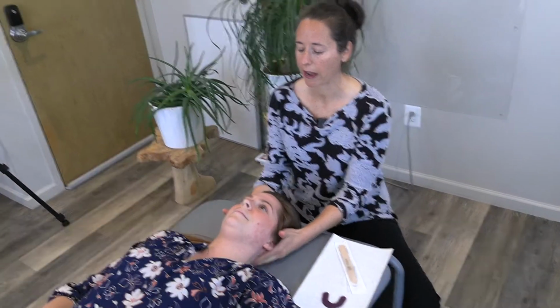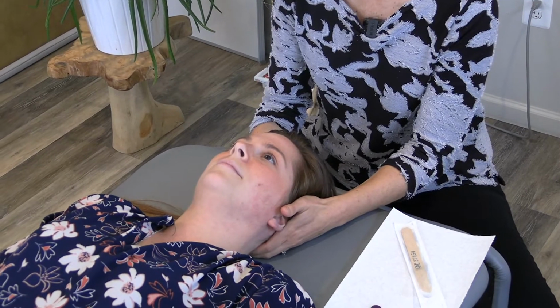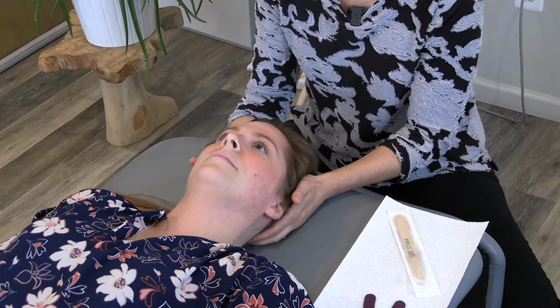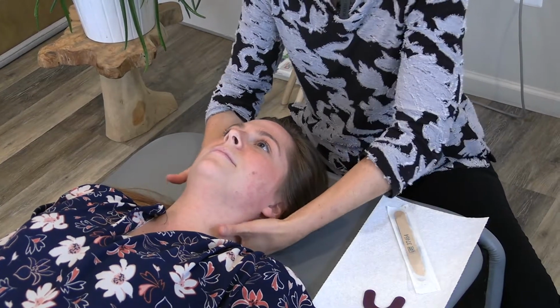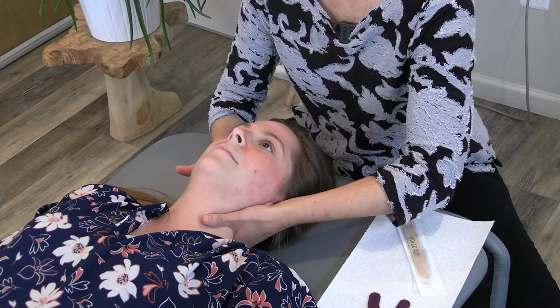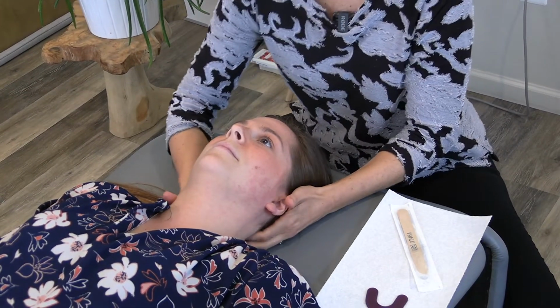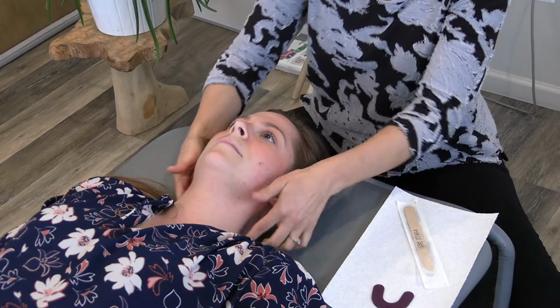We're going to start out at OA side bending. And I'm trying to side bend her to the left, which I really can't do, but I can go to the right. I'm now going to go around C4 and side bend. I'm trying to side bend left, and that's pretty restricted, but I can go full to the right.